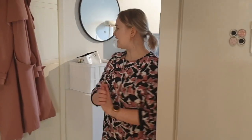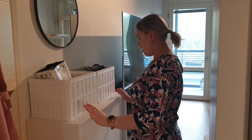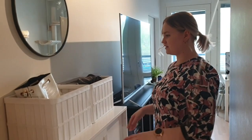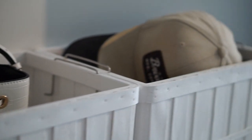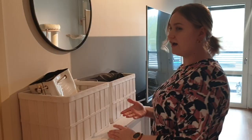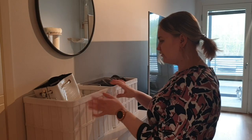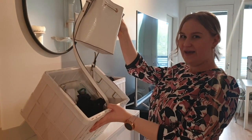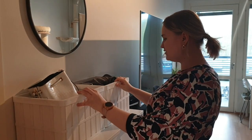Okay, so the next room is this tiny hallway. I wanted a little place to put our shoes. On top of it, I got these 2 baskets, so we can put our bags and purses here. So they have a place, because it was always so annoying when you come home and you don't know where to put it and you just throw it somewhere. Of course, again, I start to fill it up with all these things that I don't know where to put them, but I will organize it later. It's okay, it looks fine.